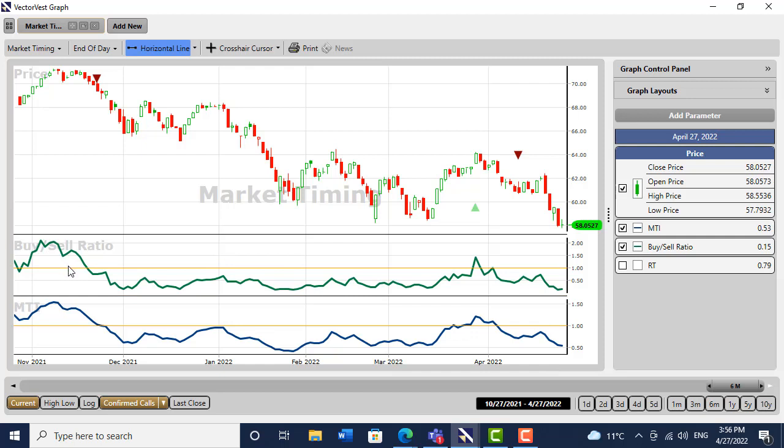Now, down below I plotted the buy-sell ratio, I plotted the proprietary MTI, and as you can probably see, the MTI is sitting at 0.53, the buy-sell ratio sitting at 0.15. Anything less than 0.6 on the MTI, anything less than 0.2 on the buy-sell ratio indicates a very stretched market, a market that's very susceptible to any form of good news. That good news has been scarce recently. So it's too early, certainly, even for the most aggressive traders to jump in.